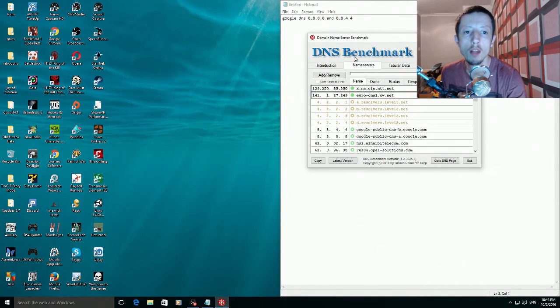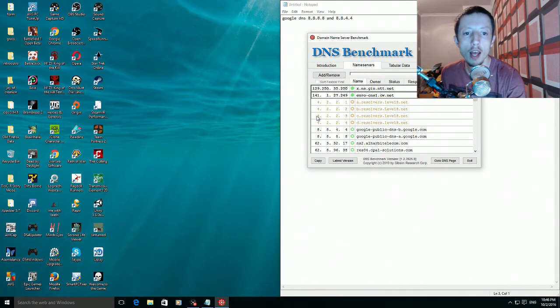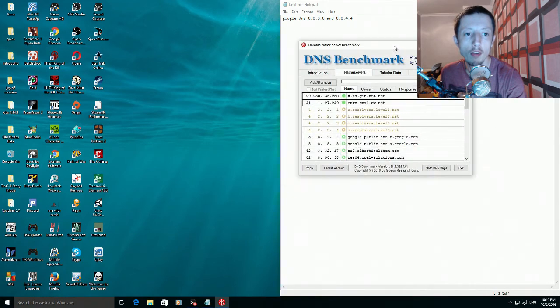You'll start off there in the introduction, then click on name servers. As you can see, this is a list of all the DNS servers in the area, and the ones at the top are the fastest. There's a little box here, and you can sort it so it gives you the fastest first. You can see the public Google one there already, at 8.8.4.4 and 8.8.8.8. You just click on run benchmark. It takes a long time to do, so I'm not going to do it myself.